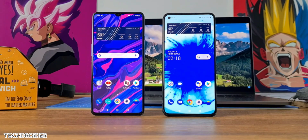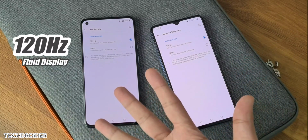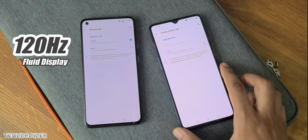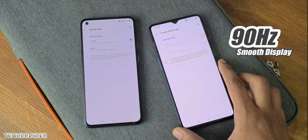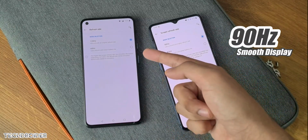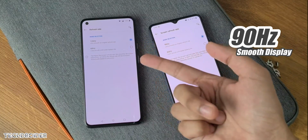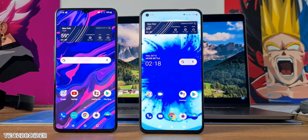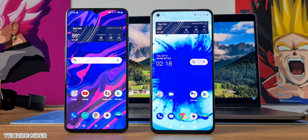The 8 gets a 120Hz fluid display and the brightness adjustment level is over 8000 for smooth brightness control. The 7 gets a 90Hz display, which is super fine because I think 90Hz is the sweet spot, but now we have games like PUBG and Fortnite which do support 120Hz, so that's futuristic for sure.